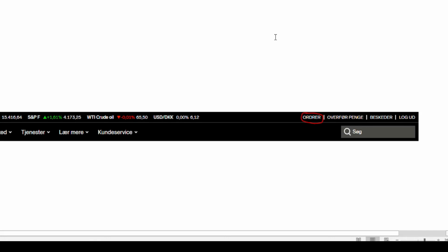Once you have confirmed your order, then you can go to the top right hand of the screen under orders, and in here you can see your order, and you have the possibility to cancel it if it has not yet been executed on the exchange, meaning that it has been filled. Once the order has been executed, it will show up under your transaction history within a day.